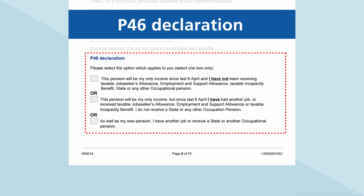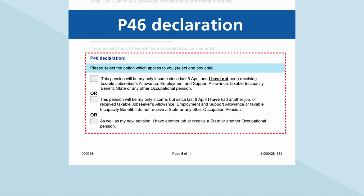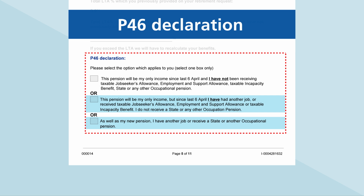The final section is your P46 declaration, which is used for tax purposes. Please read the options carefully and select, with a tick or a cross, the one that is right for your circumstances. If the job you are retiring from is your only income, then please select the first option. If you have another income, please carefully read the other 2 options and pick the one that applies to you.